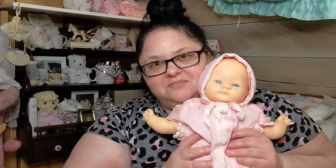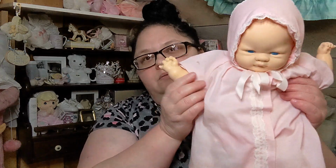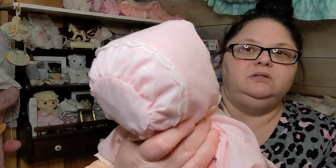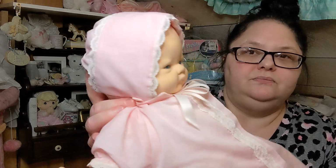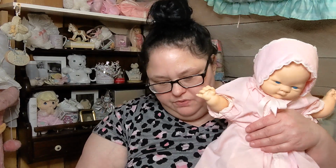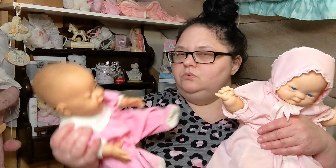Last but not least, this is my favorite of my vintage doll collection. I love her so much. She is wearing a vintage baby bonnet and gown. I love this outfit so much. Look at the bonnet and the dress. I got her off of Facebook Marketplace. Oh, that's where I got her from. I didn't get her at a thrift store. I got these two together off of Facebook Marketplace.